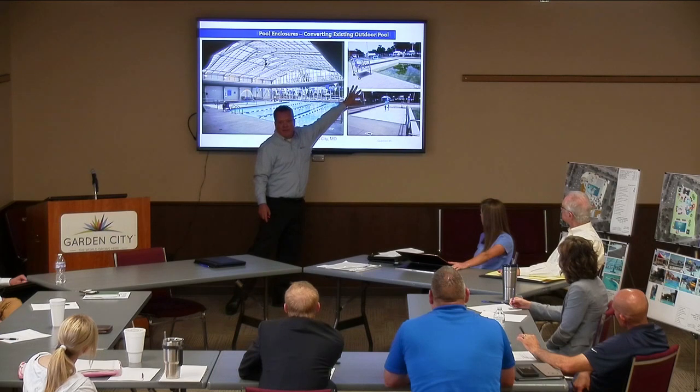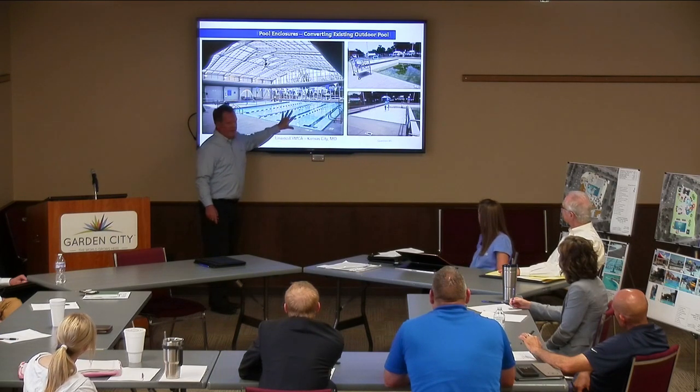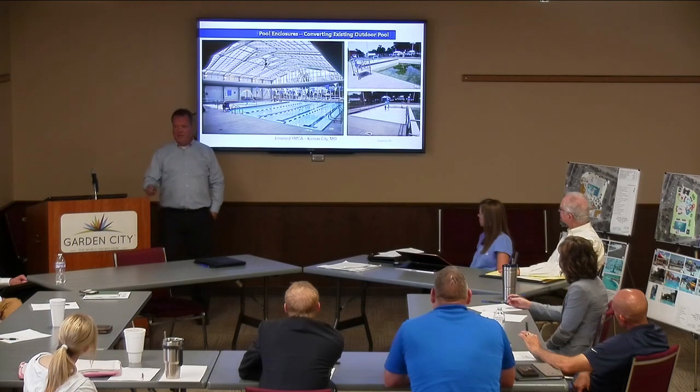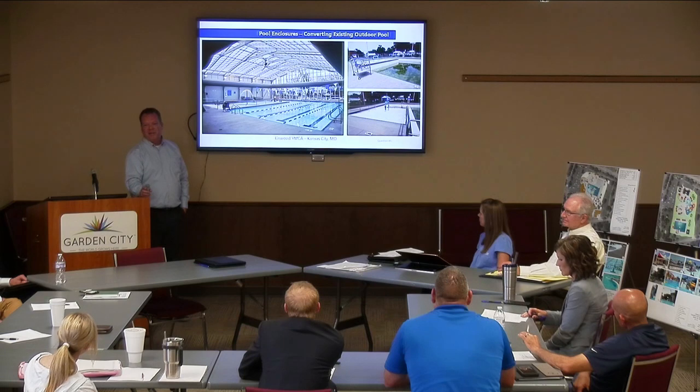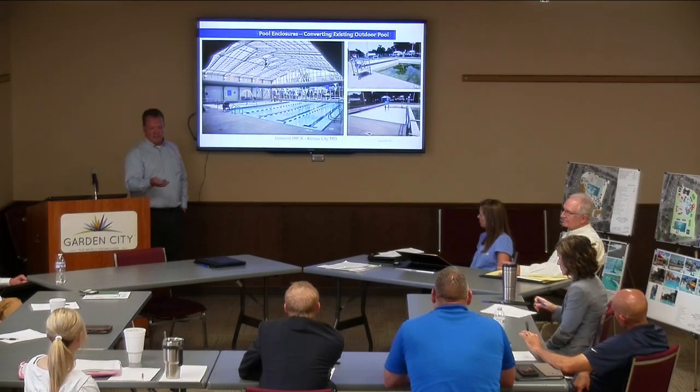That's the existing outdoor pool. It was not in the best shape, but we renovated it and then helped put this enclosure on it. So we're capable of planning for outdoor pools to be converted to indoor.